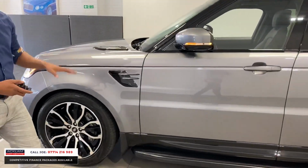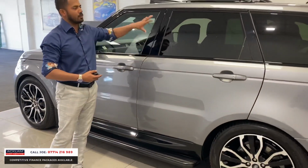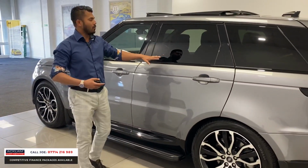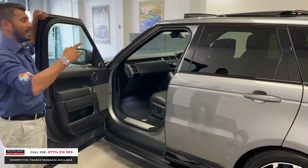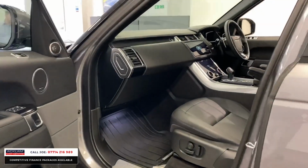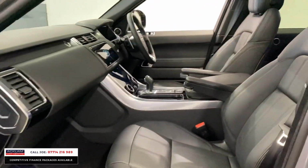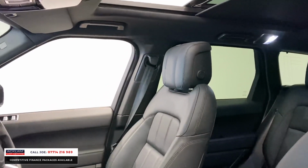You've got front and rear mud flaps, that black section right at the bottom which complements the Eiger grey, sun protection glass, high gloss black window surrounds, and then remember this one's got the full tilt and sliding panoramic roof. If you're looking at other D300s or other Range Rovers, you'd be surprised to see that a lot of them don't have the panoramic roof, certainly not the tilt and sliding one.